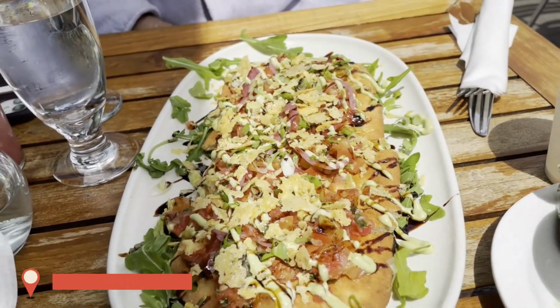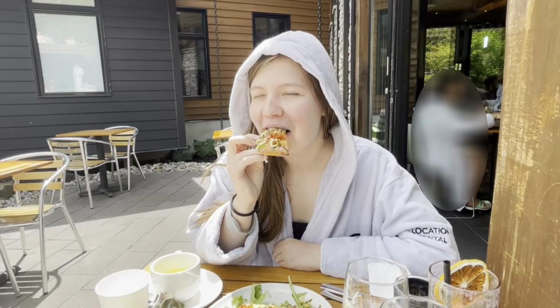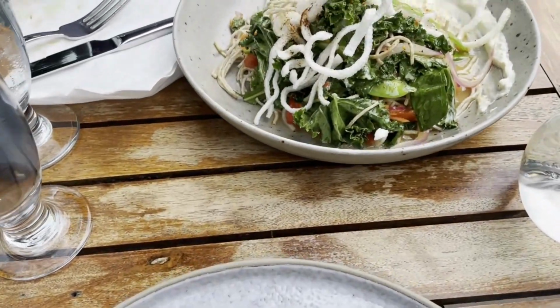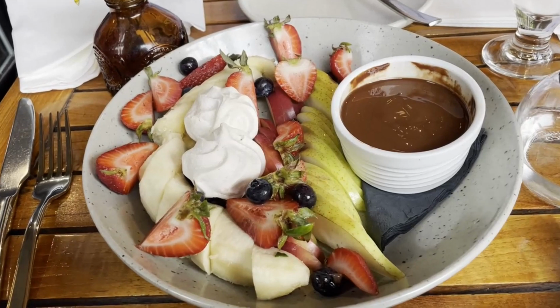The food at Nordik is also worth mentioning. We had an amazing lunch at Resto. Our favorite was the bruschetta, and yes, this is a bruschetta, the beef strip loin, and a vegan soba noodle bowl. The dark chocolate fondue for dessert was paired with an array of fruits and was the perfect meal end.